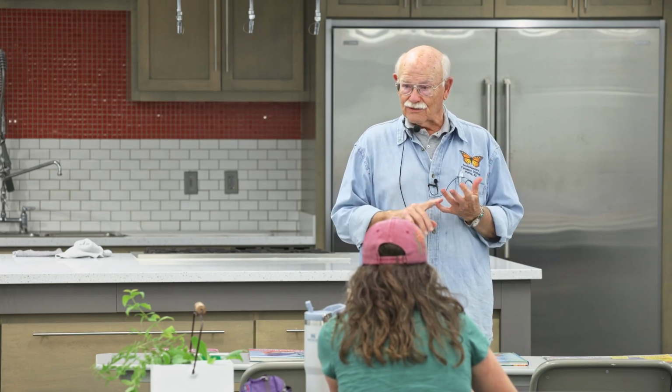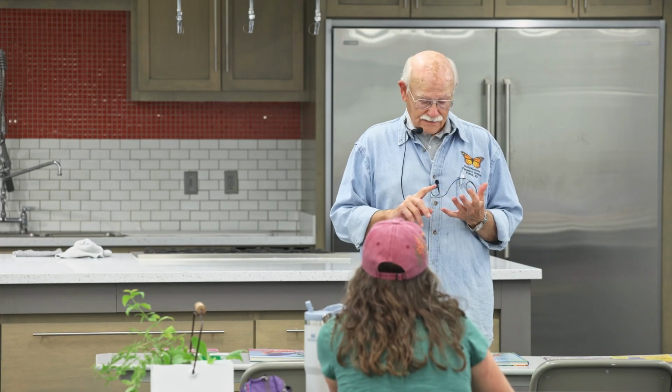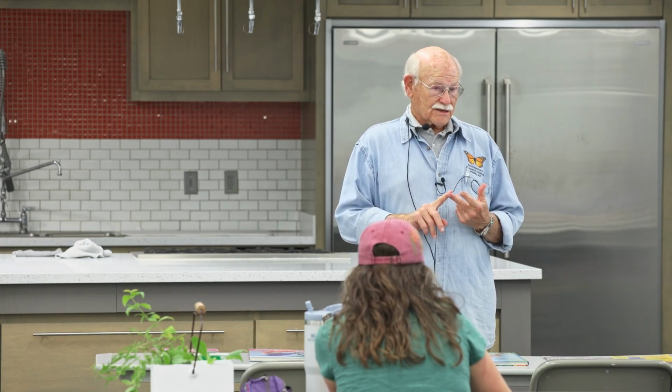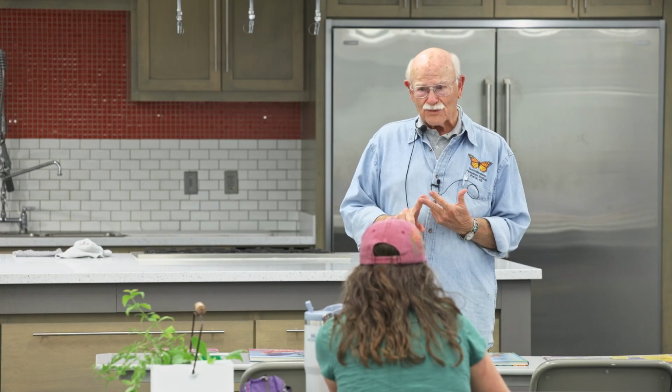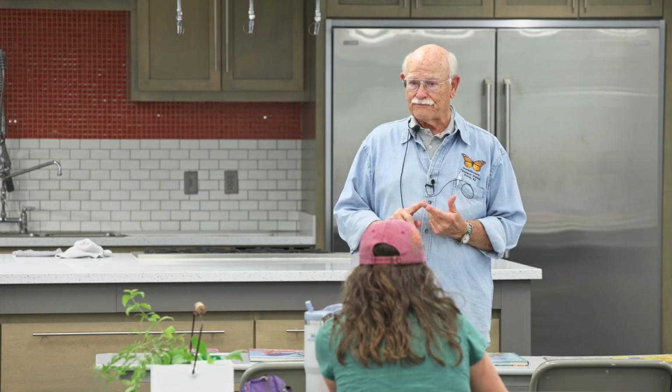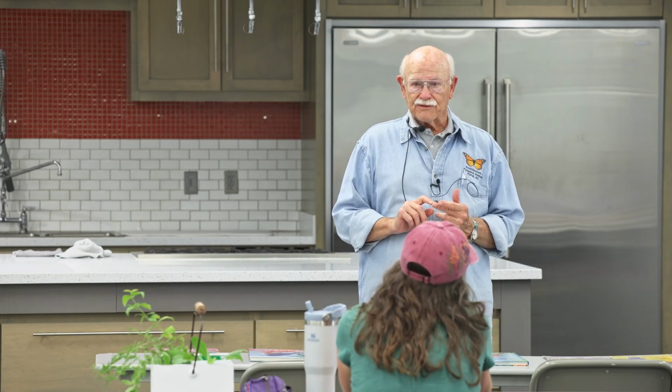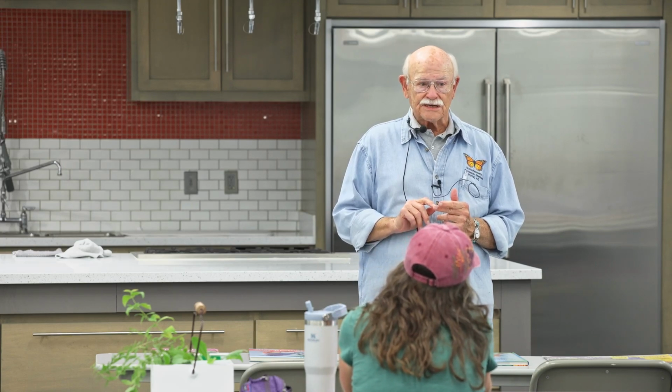So the birds will come if you provide those 3 things. You've got to provide food, water, and shelter. There's one more aspect if you want some really interesting things in your garden. You can assist them a little bit by providing things they need to nest.